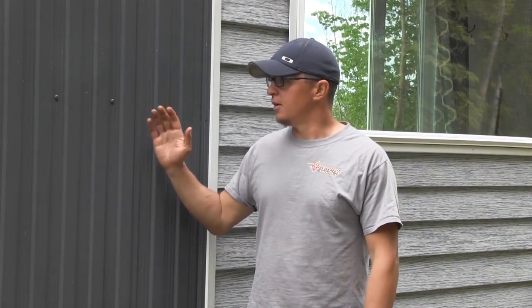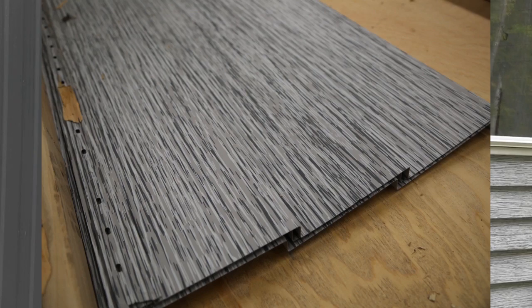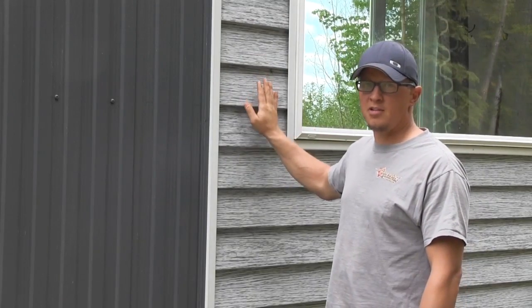So as you can see, we're standing next to the tiny house, and this is the siding that we chose to put up. Obviously there's many different siding options. You can put wood lap siding, cedar siding, composite siding, vinyl siding, and for this we chose metal siding. This is kind of like a lap siding, but it's metal.